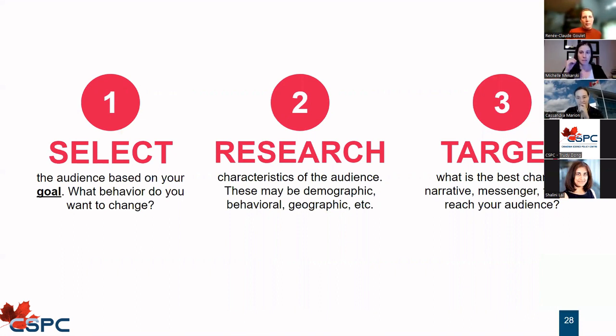Then, in order to find the best way to reach that audience, you're going to need to do some research. And we'll talk about that in a second. But what this basically comes down to is that no communicator, including us as scientists and science communicators, should spend their limited time, their limited money, their limited resources trying to reach audiences that aren't a priority given your goals.